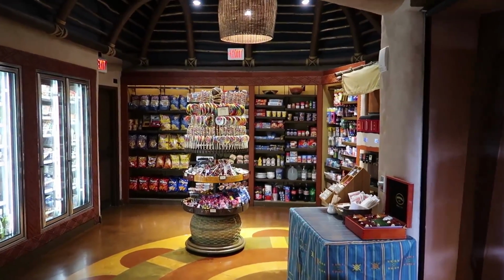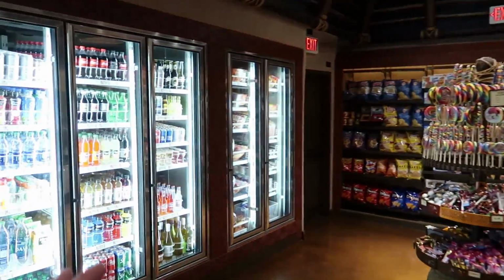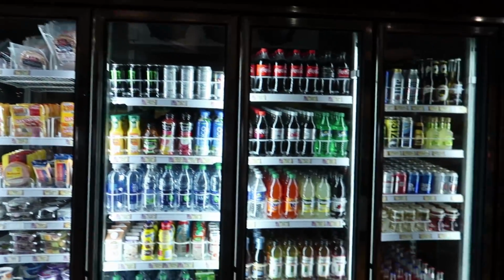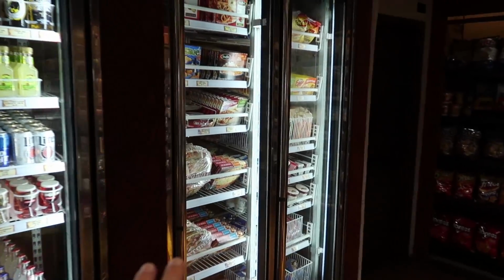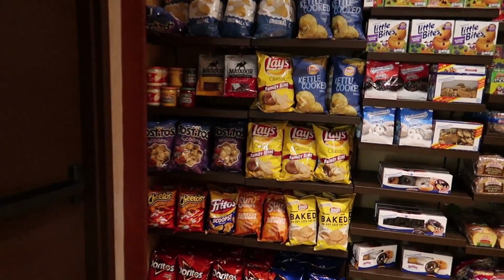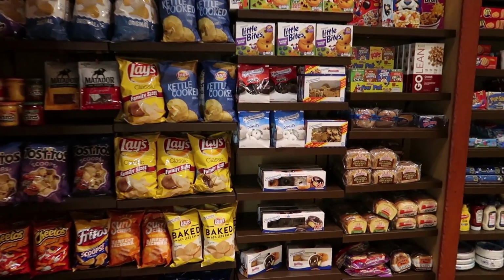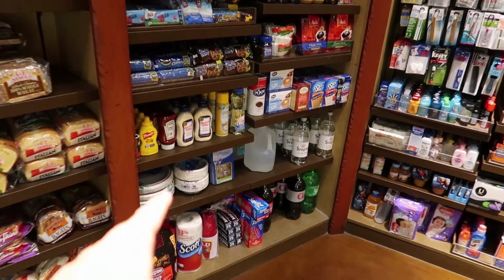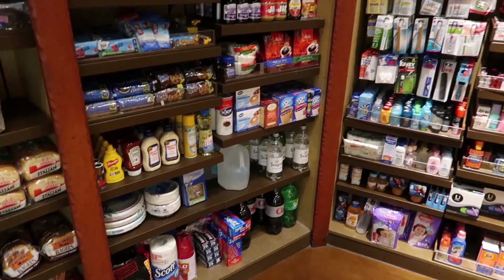Lots and lots of other things. Of course, the same idea where you can buy lunch meats and beers and wines and frozen items to cook up your own food in your rooms. And then different things for having barbecues, like, of course, mayonnaise, mustard, and ketchup, and paper plates and silverware and stuff like that. And then any sort of toiletries you've forgotten.